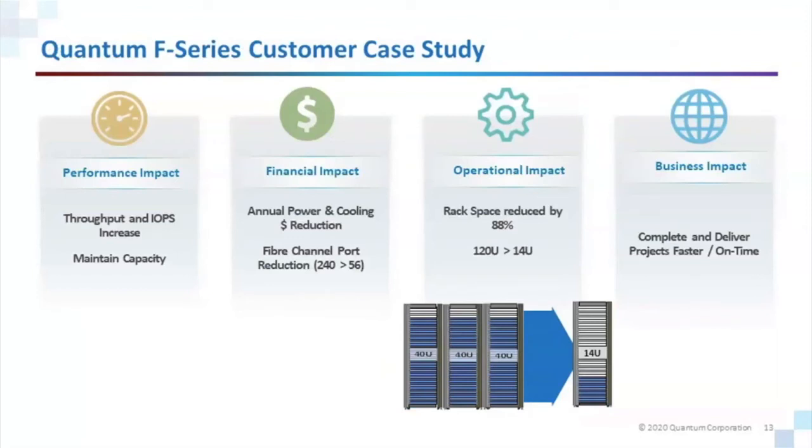So when we talk about the real-world benefits of NVMe, I want to look at a case study. This is one of our early customers that adopted the Quantum F-Series. They're a large corporation that does a lot of high-res content creation, editing, and distribution and development to promote their brand and their products. They were a StorNext customer, and they were running their production environment on disk-based storage, and they wanted to move to all NVMe in this case.